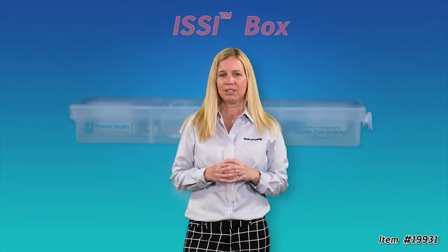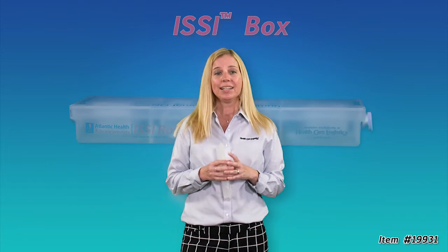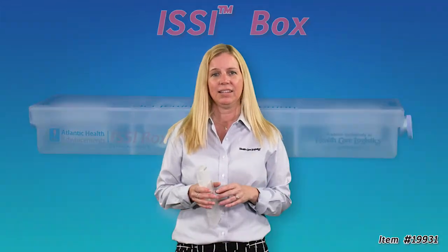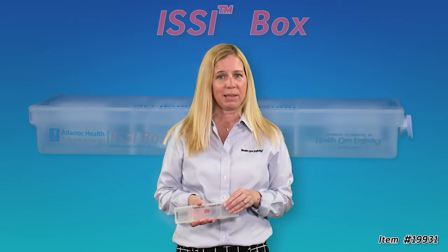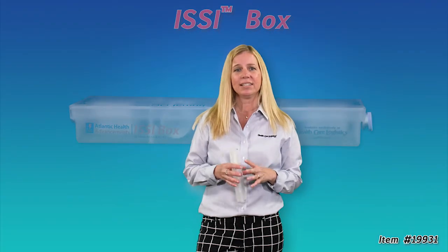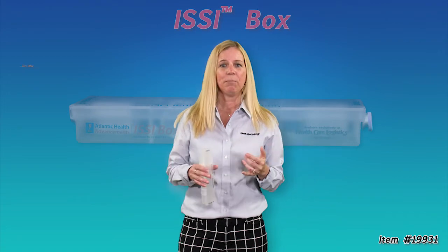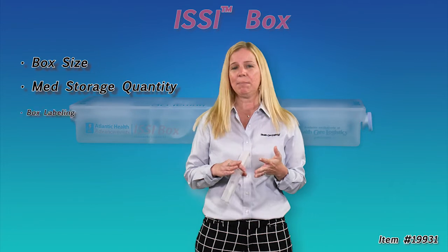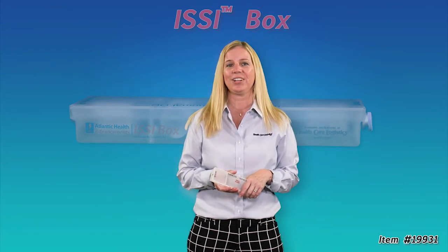Following the transition to ISSI box dispensing, these types of returns are no longer an issue, and savings are adding up daily. Are you ready to see the same results in your facility? The ISSI box can make it possible. And if you're interested in the ISSI box concept with modifications, we can do that too. Box size, med storage quantity, and box labeling can be tailored to your needs. So give us a call and get started today.